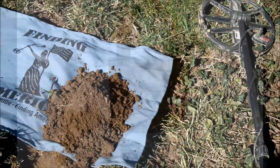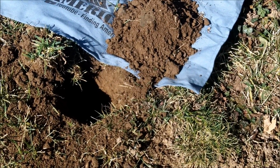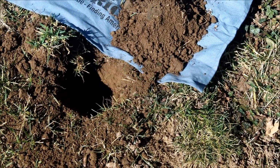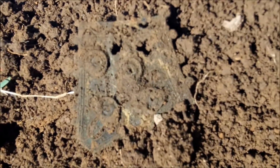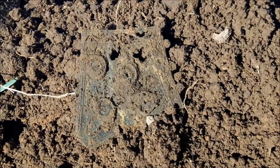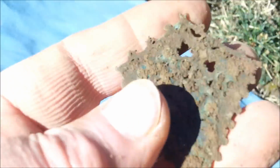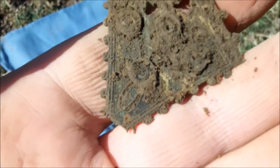Well, I got something very cool in this hole. It was giving me a 1920 signal on my VDI, and about 6-7 inches down I broke open a clod of dirt that gave me the signal, and check out what landed on my drop cloth. Beautiful brooch or pin, gonna be Victorian. It's just awesome, definitely Victorian or Edwardian. So late 1800s, early 1900s. Boy, oh boy, what a beauty that is.